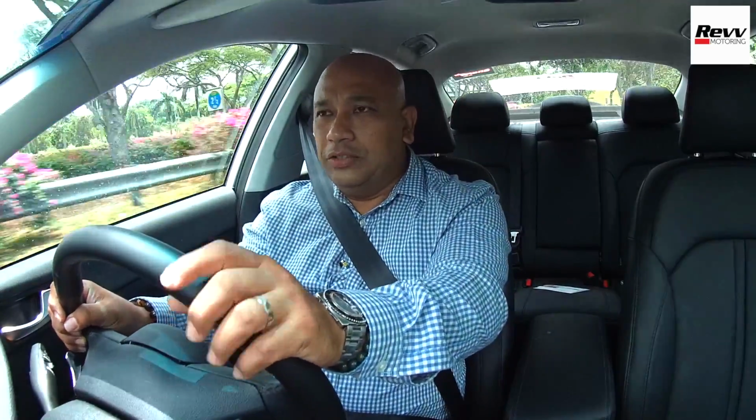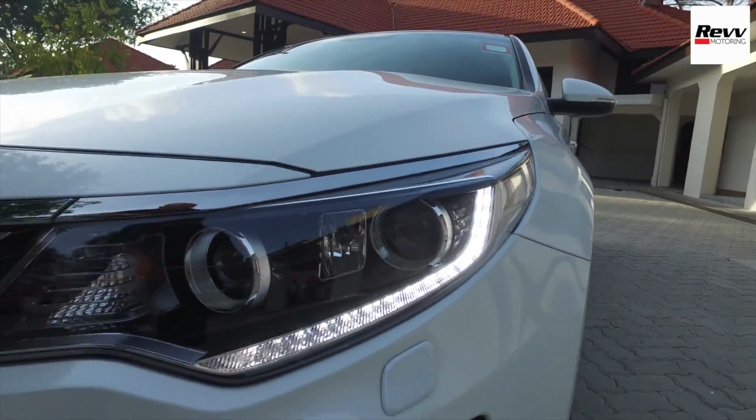And some of the other tech for the driver which they have introduced into this car, things like the cornering lights for safety. These are once again things that you would find in high-end cars which you pay a whole lot more money for. So it's available in this car, things like your cornering lights. This car also comes equipped with cruise control.